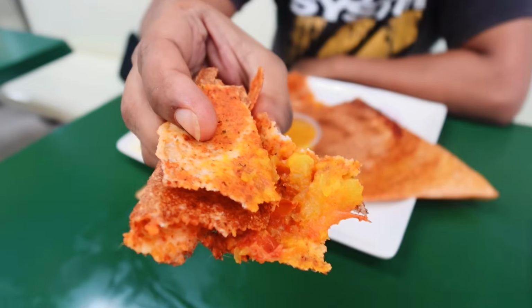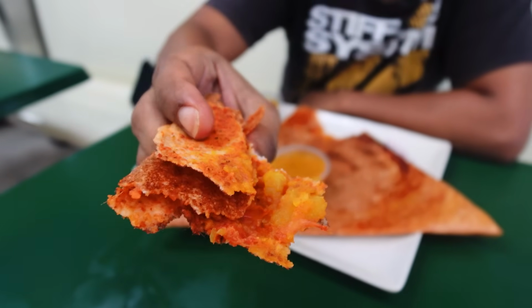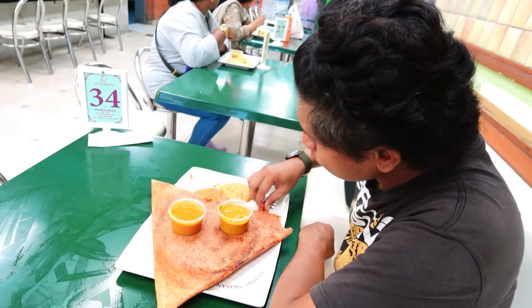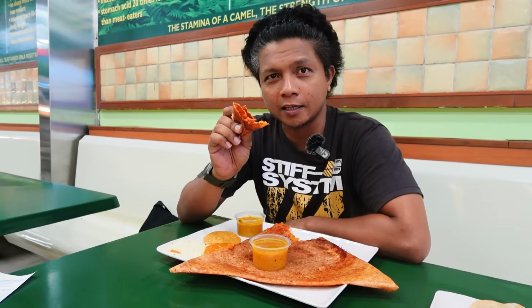This looks good. You can see it's merah. I like the color. The color is so bright. It's the same when I eat in Mumbai. It's very tasty and a little bit spicier for Ayngelina. It's spicy. Not for me. I like this spicy.